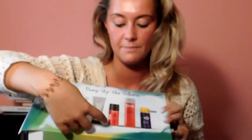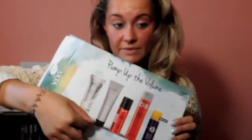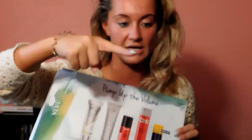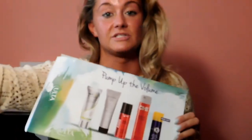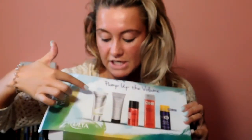So these are mostly hairsprays. This is a blow dry cream, which I'm excited about because Kendra is actually the brand that I have the generic blow dry spray for. This is the Diva Curl Build Up Buster.